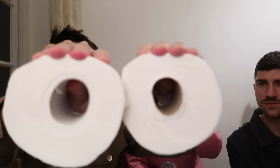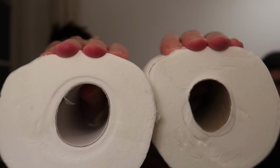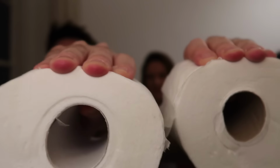But yours we did the swish test. Kate's rolls, what was the word for them? Like extra thick? Double rolls, there's more on there apparently. When you squish, you'll run out, your fingers are nearer the cardboard on that one. If I really grip them, I think I've got more on mine. So there is less on the Amazon.